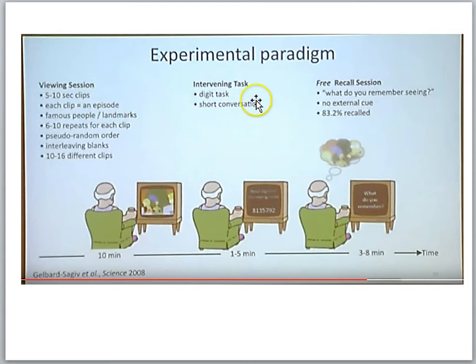And then there's an intervening task. So the subject, for 1 to 5 minutes, does some other kind of activity. And then after that, they're going to be asked to recall what they remember seeing during the viewing session. Okay, what do you remember seeing? No other external cues, and most of the subjects could remember what they saw just minutes earlier.